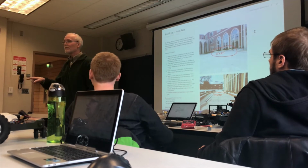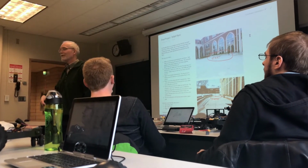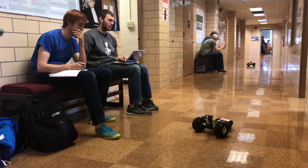The course is mobile robots. This class, from its inception, is necessarily a hands-on project class. So it's really fun and interesting to see how people try to do it and what types of things go wrong. This class for sure is very challenging, but I really like that it's just a very good hands-on experience.